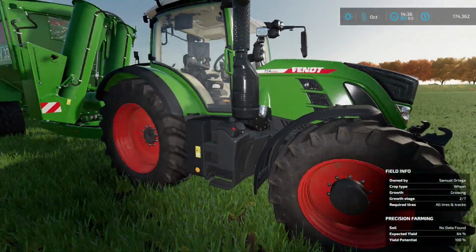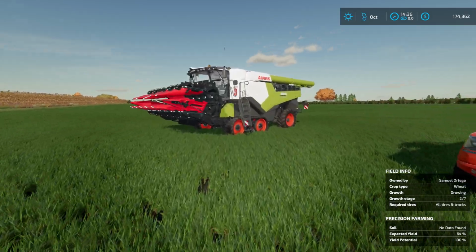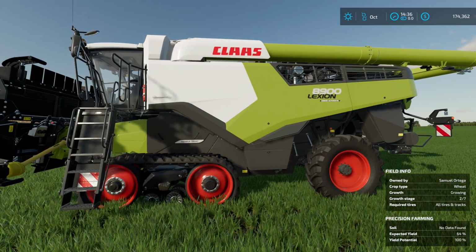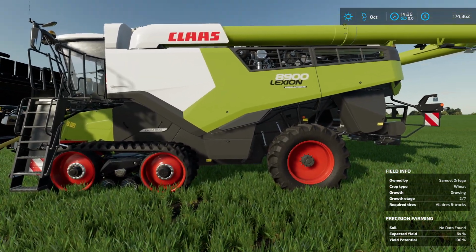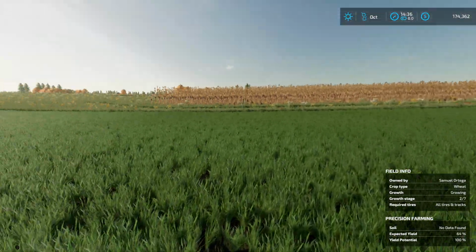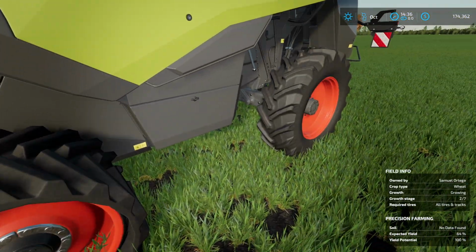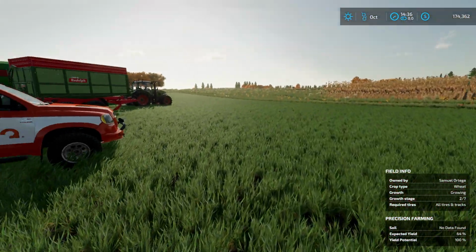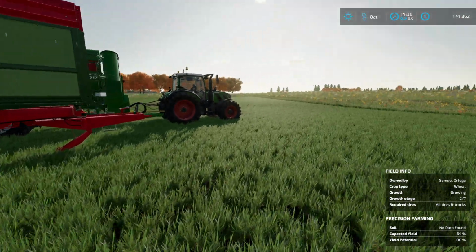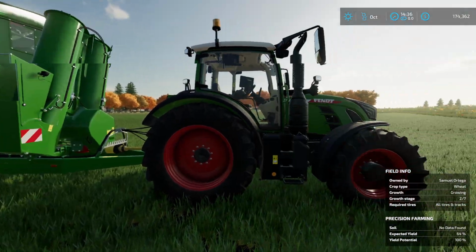So, that's right. This guy's been doing some testing with some foreign equipment. I've never run one of these here in the States, so we've got a Claas Lexion 89,000. I've heard good things about these, so I'm going to be pretty intrigued. I do like those front tracks, that's pretty sweet. Looks like quite a nice little harvester there. Wow, he's given us a pretty good deal here. So we've got double trailers, and it looks like we also have a feeder bin, so that'll be nice.